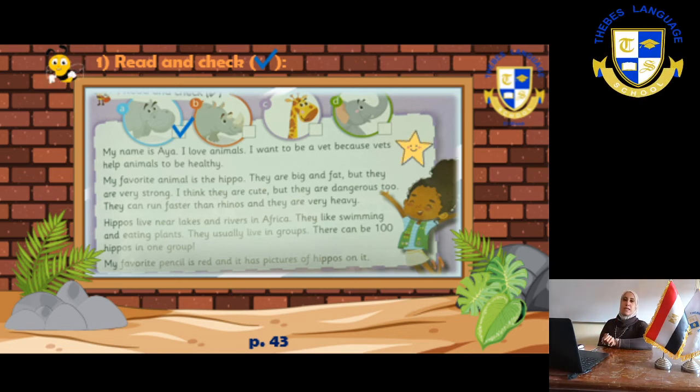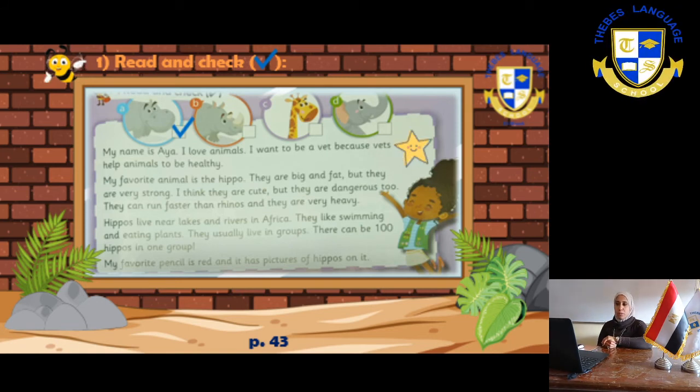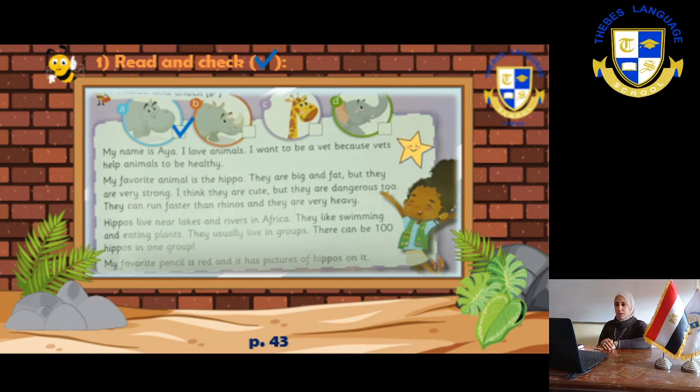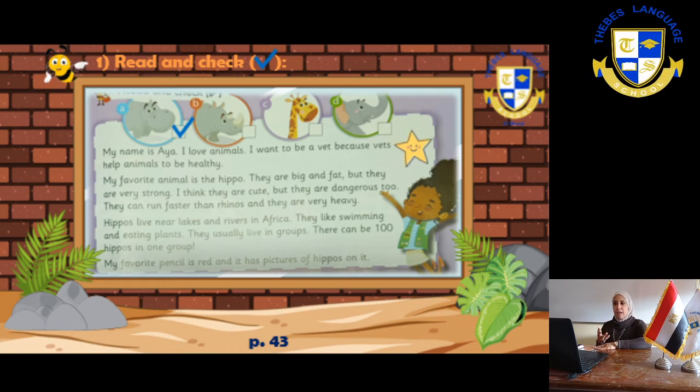So here in this text, my dear pupils, we are talking about Aya and her favorite animal, the animal she likes the best, and she was talking about the hippo. So now make a check beside the hippo's picture. She's talking about the hippo, that it is big. The hippos are big and fat. They are very strong. They are cute, but they are dangerous too. They can run faster than rhinos and they are very heavy.